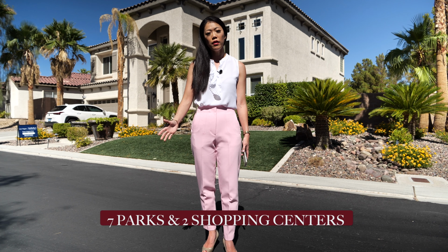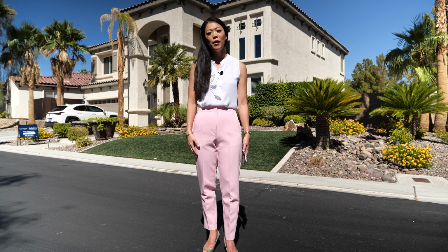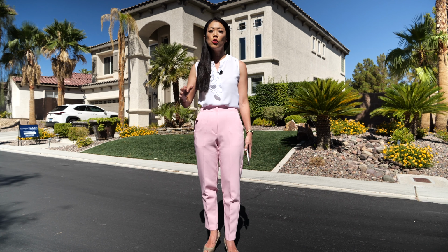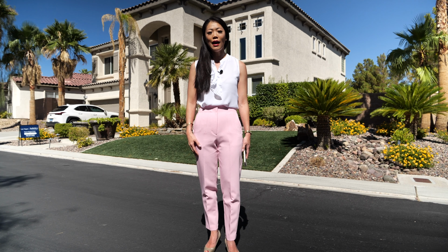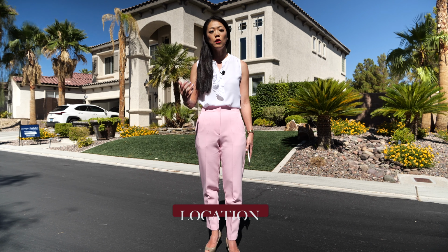We have 7 parks, 2 shopping centers, and the reason why I love Southern Highlands so much is because you have a sense of feeling of a community. It's very much a small town feel here, where when you go to the grocery store at Smith, or if you go to the Walgreens or grab coffee at Starbucks, you're most definitely going to run into somebody you know. I've lived here for the last 15 years, and one of the reasons why I love Southern Highlands so much is because of the location.